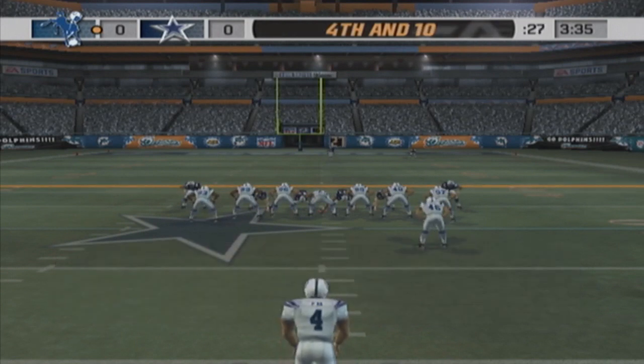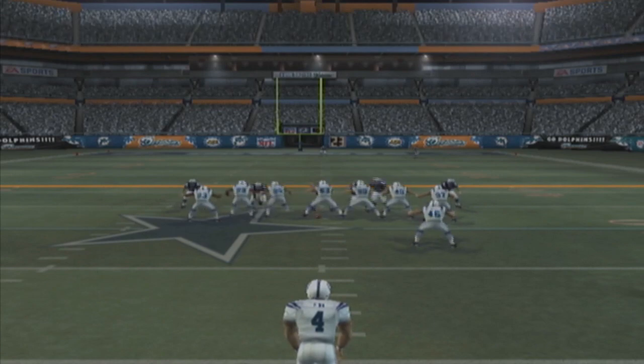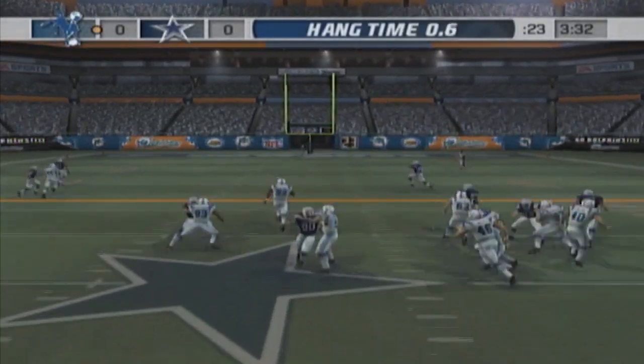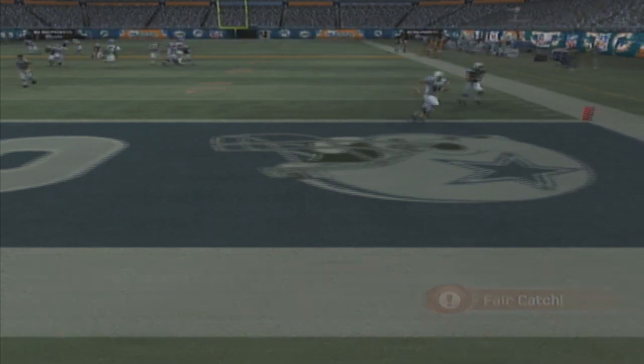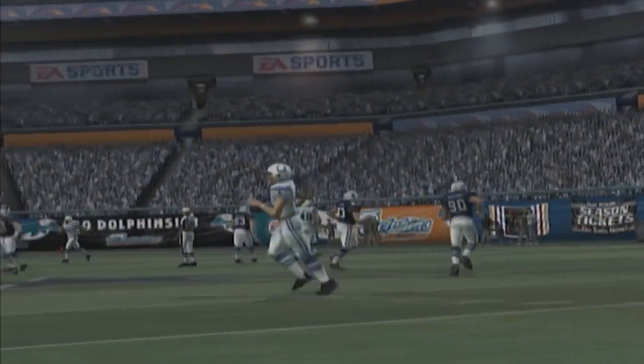Number 36 is the deep return man. Fair catch. Touchback.